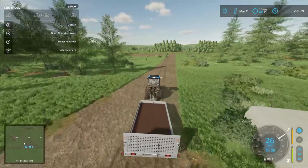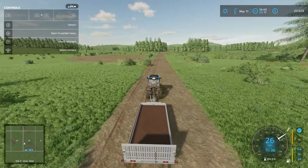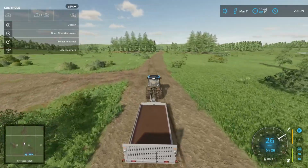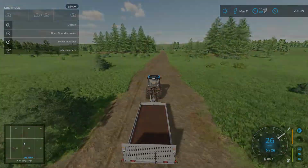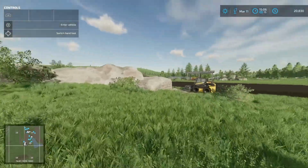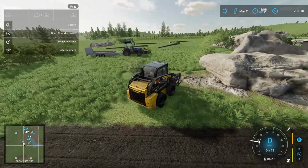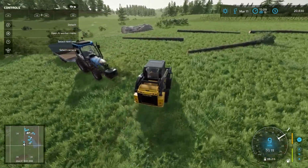So we can get back, load up what logs we can, see what time it is, see if we have enough time to sell another load of logs. And then we'll be done for the day, pretty much. I'll see you back at the homestead. Okay, we're back. And we're gonna load these logs up, starting with the large ones, of course.